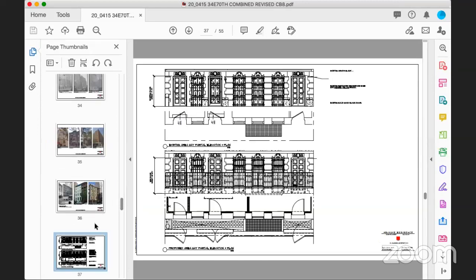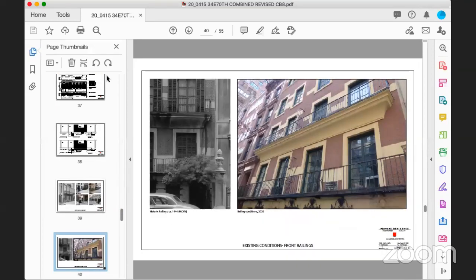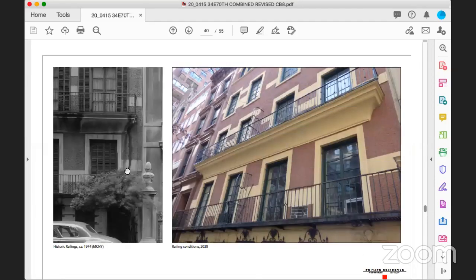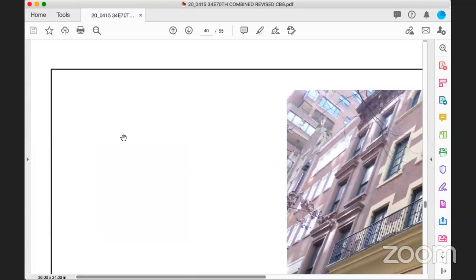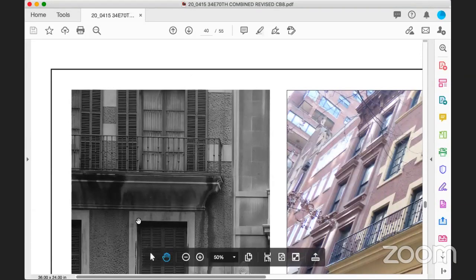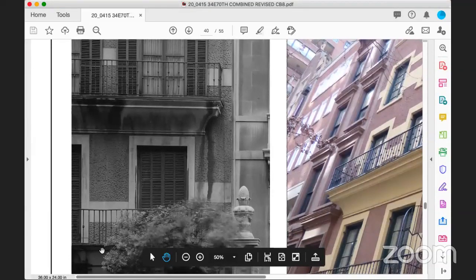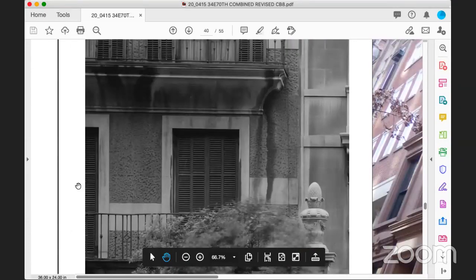However, it's lost much of its detailing over time. So the photo on the left, and maybe we can zoom into this, shows this sort of alternating star and ball detail. That black and white photo on the left, you can see that's the third floor down one. Give us a second. So the advantage of the technology is that we can actually zoom into the photos, whereas we can't do that while we're presenting in person. So you can see this sort of alternating pattern.